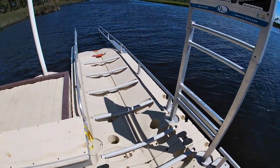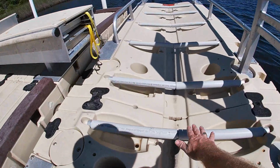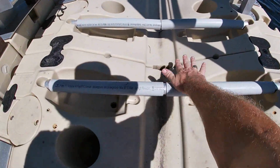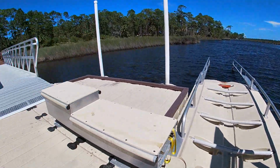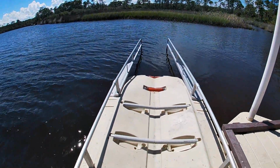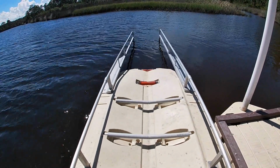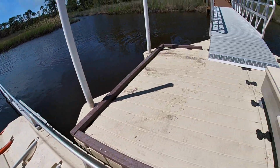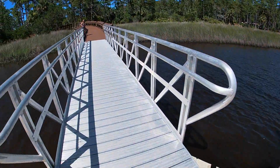Now this is a little more flexible and less stable, but it has these nice rollers that you can put your kayak on and roll straight off the outside. Same on both sides, so you can go both directions. You can load 2 boats at one time and launch. Pretty cool idea. So down here you have your catwalk.